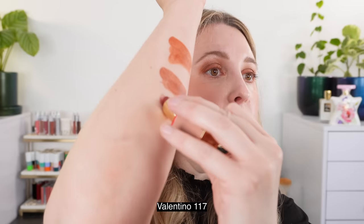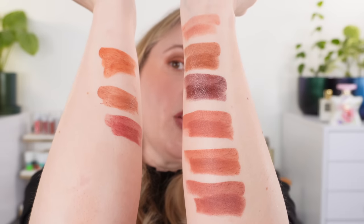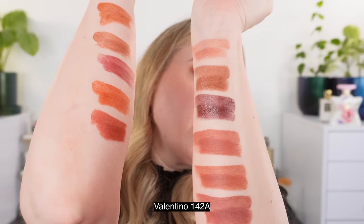And then we have 117. This is going to be cooler in tone. You can see there's more red in there. It's closest to 159, but it's more red. Again, it's not really the best shade match. We have 138A, which is more orange than any of these. And then we have 142A. Just for completion's sake, this doesn't match any of these either.